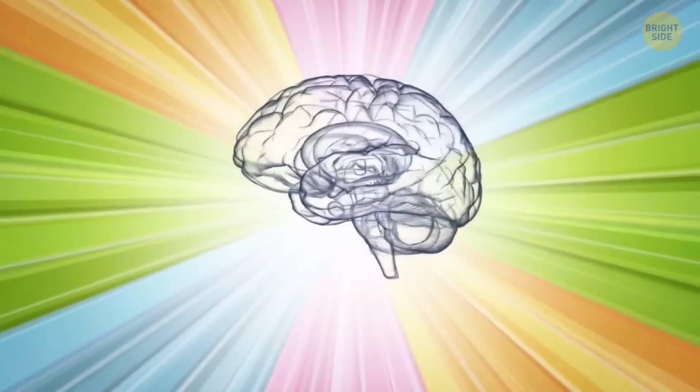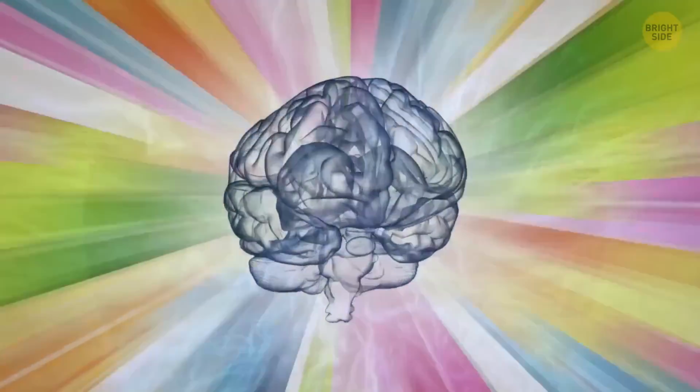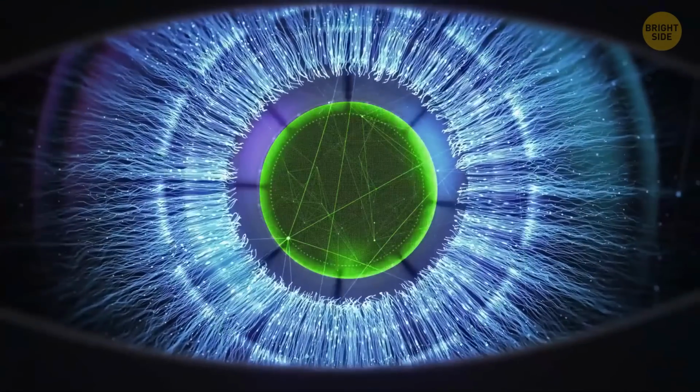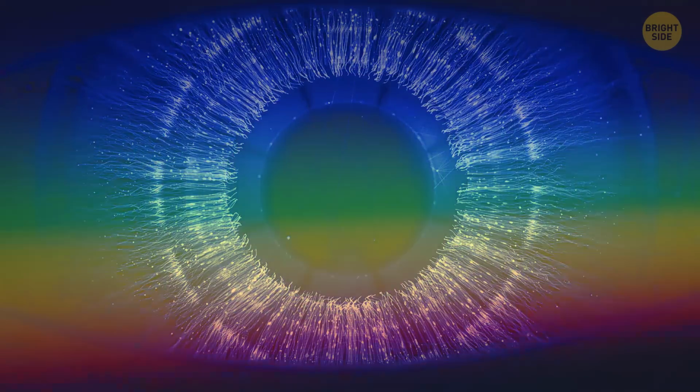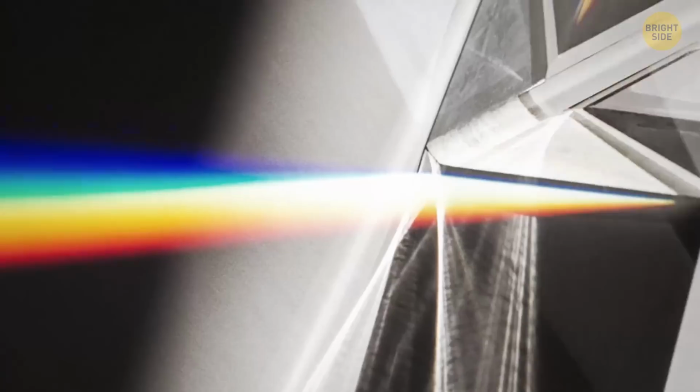Color is already an illusion created by our brains. It happens so that the color is created inside our visual systems. What our eyes perceive as blue is actually a wavelength that is reflected as that color.